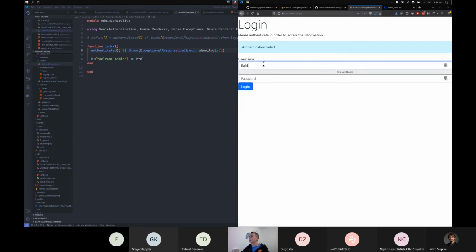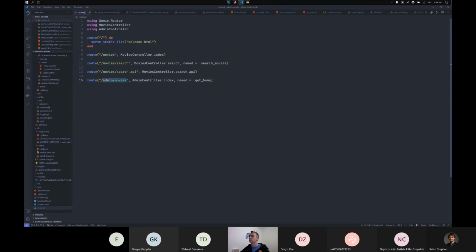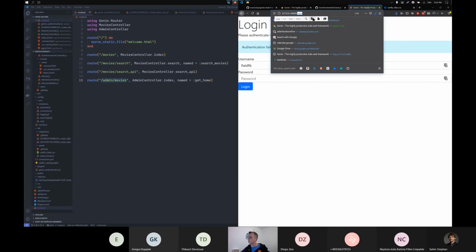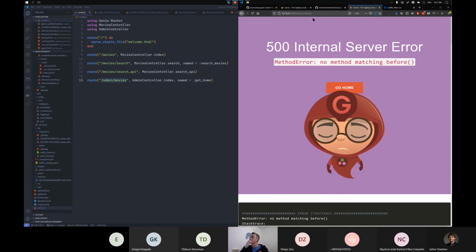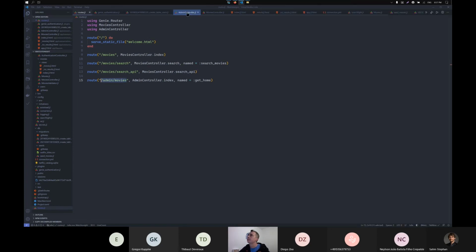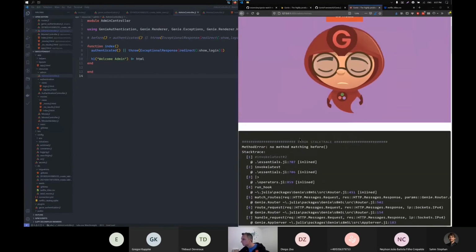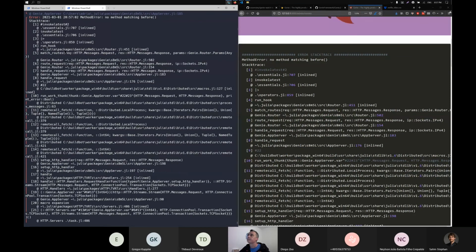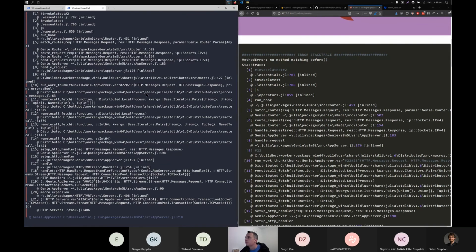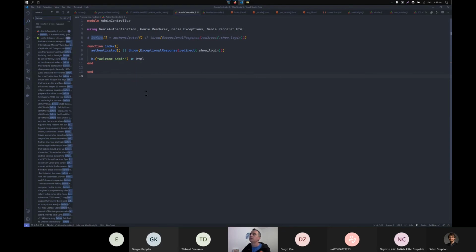So let's try something. Oh no, let's try to go straight to it, right? So index is being served by admin movies. Okay, it's recompiling. No meta matching before. Okay, but why? Have we left any before? Okay, let's see what's from here. So I think it's still looking for before. Yeah, it may be that that's why it doesn't work, because it wants something to do before.